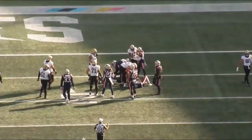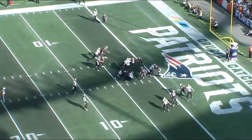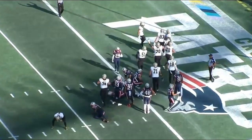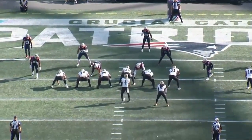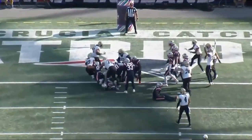Love to see it. We don't have to sit here and tell you how good of a story Foster Moreau is, but with this nicely designed shovel pass, getting to break a tackle and get pushed into the end zone. Red zone execution. Look at Derek Carr's reaction. Red zone execution, big difference for this team. Good to see him get his first touchdown.